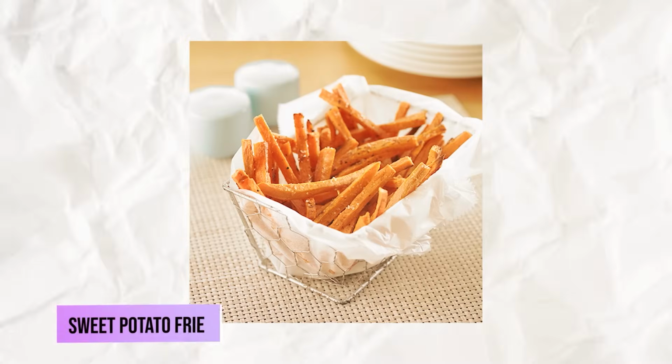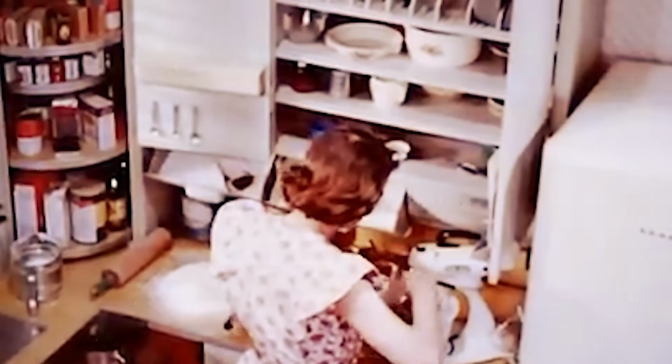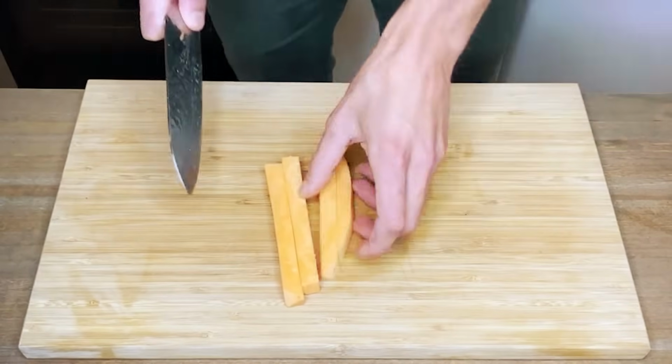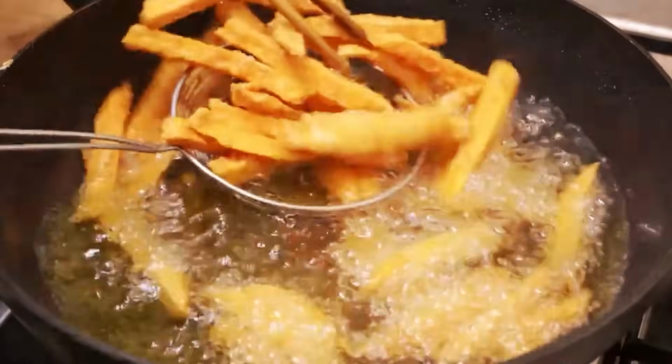Sweet potato fries offered a fast and delicious way to enjoy an inexpensive seasonal root vegetable that was especially popular during mid-century America. These fries were typically prepared by slicing sweet potatoes into thin strips and cooking them quickly either in a hot oven or skillet with oil until crisp and golden.